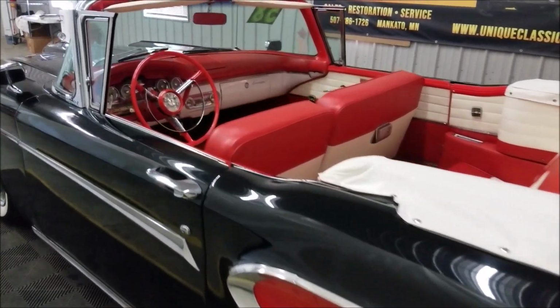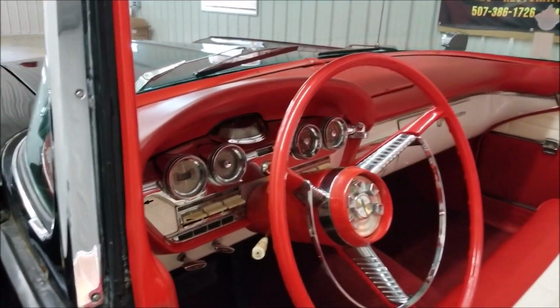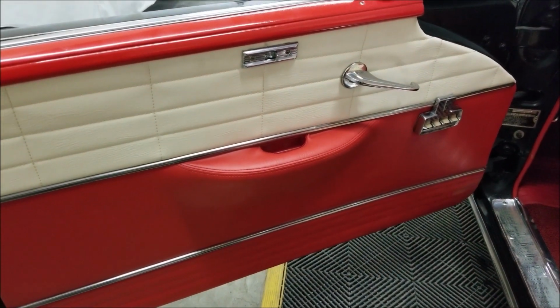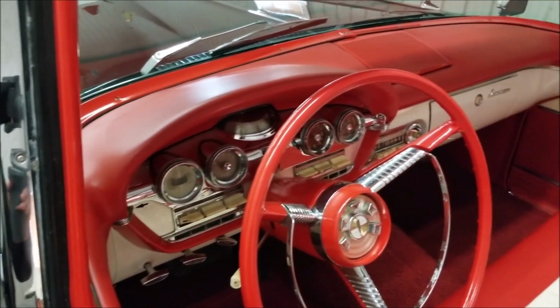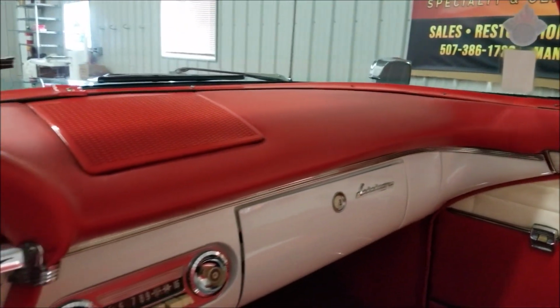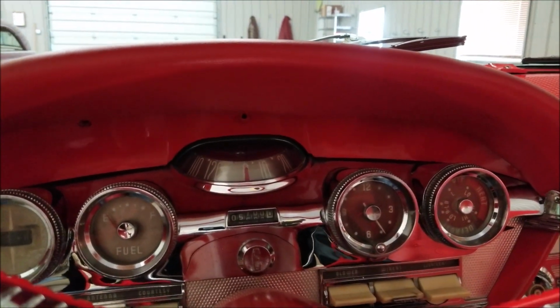Let's go ahead and check out the interior dash. Start this thing up so you can hear it run. All right, check out the door panels. You can see the power window switches down there. Other than that, appears to be pretty stock as far as the dash goes. Now, like I said, this has had a repaint and the interior has also been redone.